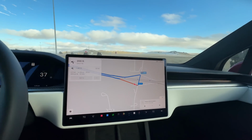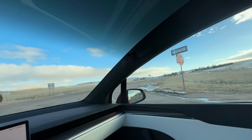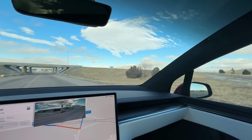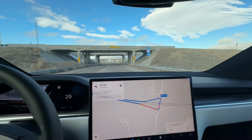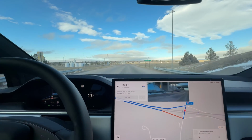There's never any traffic. Super beautiful scenery. I love this country out here. Wyoming, Nebraska, gorgeous places. You can tell they had some snow somewhat recently, but we are still up in the 30s right now, so it's definitely a bit of a colder test, but we've had very little wind in the last bit here, so maybe that was just a little bit of crosswind for a little bit of time there.